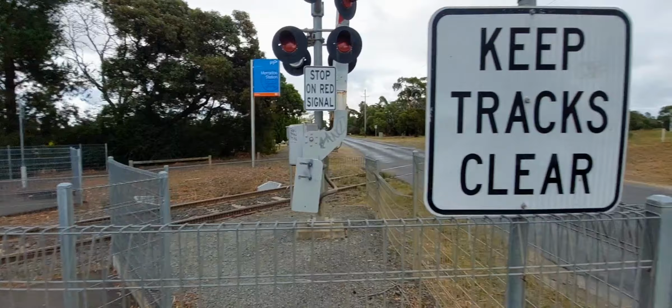Special Agent Fox Mulder here, and we're just down at Moradoo Station in Crib Point, the station in between Bittern and Crib Point Station itself. And we're down here to watch the Frankston passenger train, or the Doodlebug, go from left to right of screen. We'll pull up here first, and he's heading towards Frankston, which is that way.